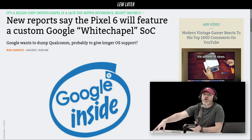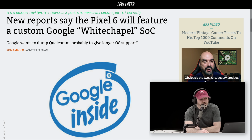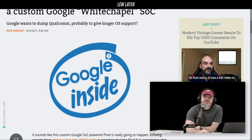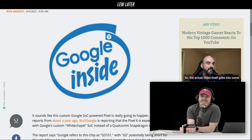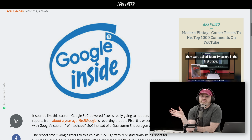This apparently is an effort, a collaboration between Google and Samsung to sort of customize something that they're already working on, and a move away from Qualcomm. Now, there's some nice speculation in here. This article, by the way, is from Ars Technica, Ron Amadeo. Some speculation here that Google may be a little irritated by the fact that it can't push updates easily to its older devices. And having control over the SoC makes that process a little bit easier.